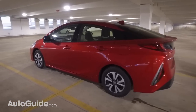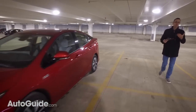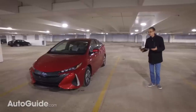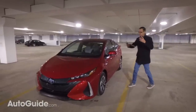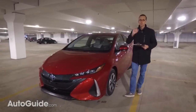But anyway, this is the 2017 Toyota Prius Prime. This is the replacement for the old Prius plug-in, if you remember from a few model years ago, and they changed the name just to try to, I think, inject a little excitement into the product, because Prime is supposed to be like the peak, the best, the top model, and for now this is basically the most efficient Prius that you can get.